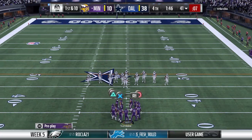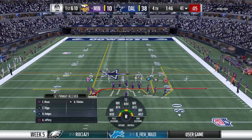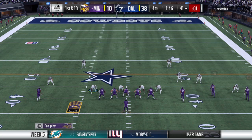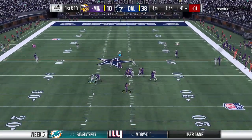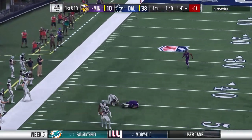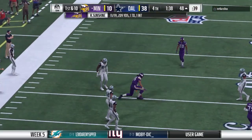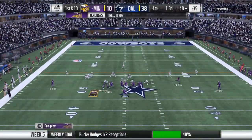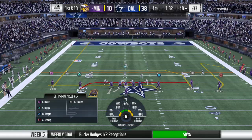So the offense has it 1st and 10. They're going to look to throw. Looking left side, and he's got a man. It's Hodges. And he'll be taken down, but not before he gets into enemy territory. 11 more on that one, and another first down.